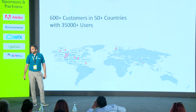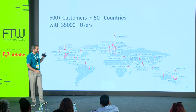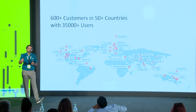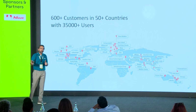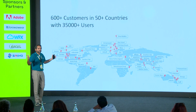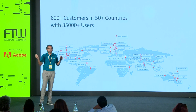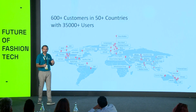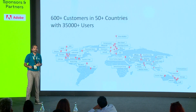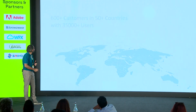We have over 600 customers in 50 countries that use WFX, and these names span from brands, fast-growing companies, fully digital brands like Zivame in India, or Everlane in the US, or Skims, to large-scale manufacturers like Classic Fashions, to Incube in Sri Lanka, to large vertically integrated fashion companies in Korea, and so forth. So we have a lot of experience all across the world where all of our consultants have gone and helped all of these companies digitally transform to meet their specific goals.